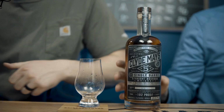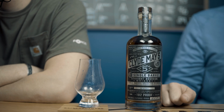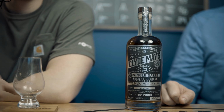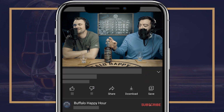Today, we are blessed, again, with our friends, Clyde Mays. This is a very special release. It's a single barrel, 5 years, straight bourbon whiskey from Alabama. It's 102 proof, and this is one of their premier models.